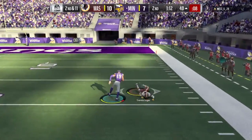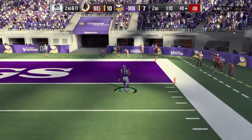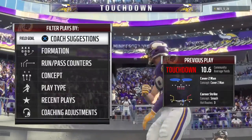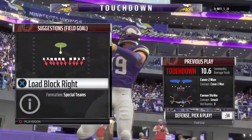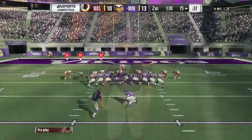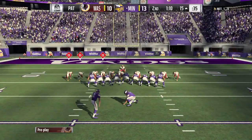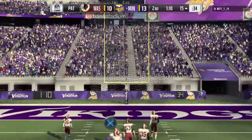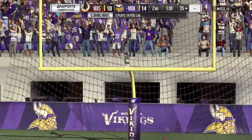On second down, here's Keenum. Open here, Adam Thielen. Touchdown, Vikings. Adam Thielen, 40 yards. And the Vikings have taken the lead. Now Forbath for the extra point. And that makes it 14-10.